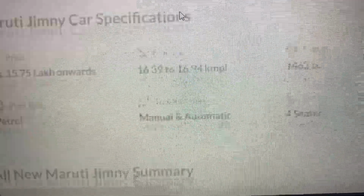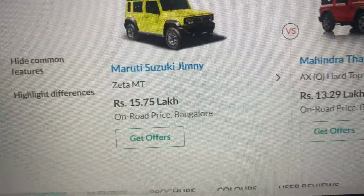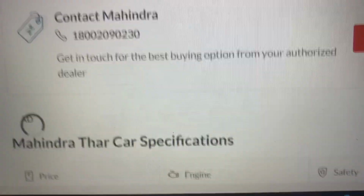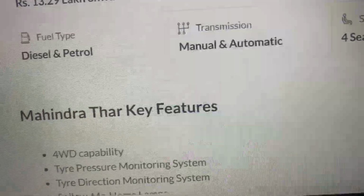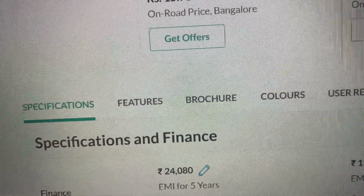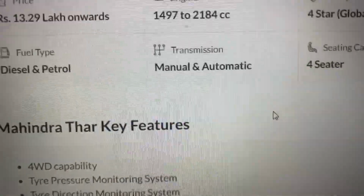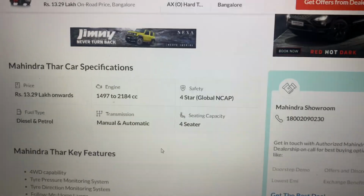Now let's talk about their specifications. The mileage of Jimny is 16 kilometers per liter. Thar is 13 to 14. Again Jimny gets a point, 4 each. Jimny only comes in petrol, and Thar comes in petrol and diesel. So Thar gets a point.